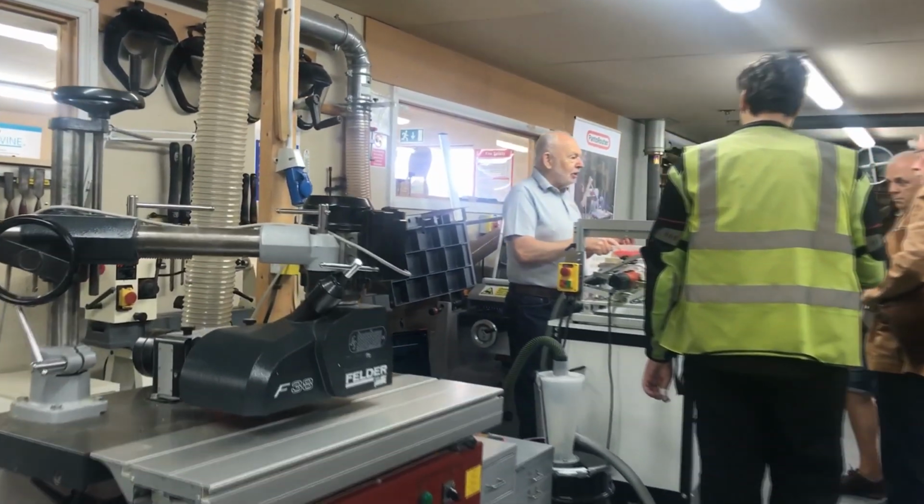Inside there were some great demos going on, and it was brilliant to see the top quality tools and machinery the students use throughout their courses here.